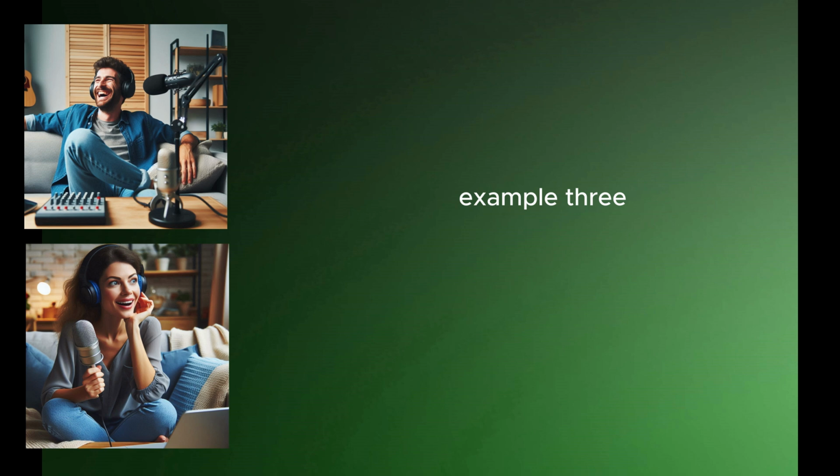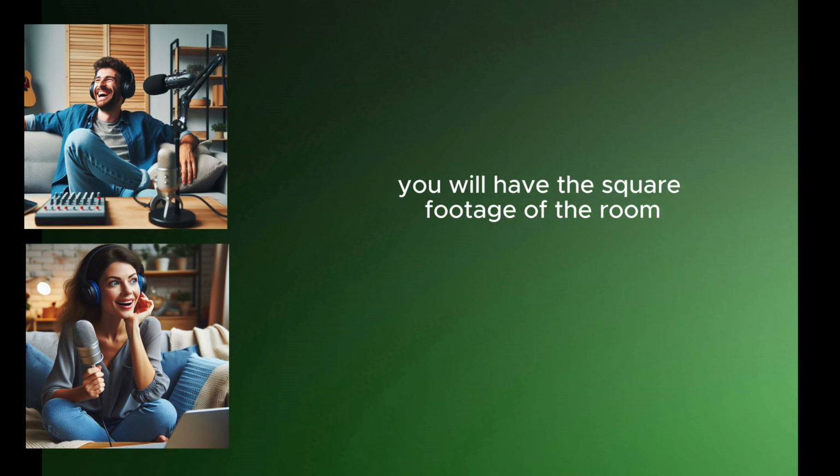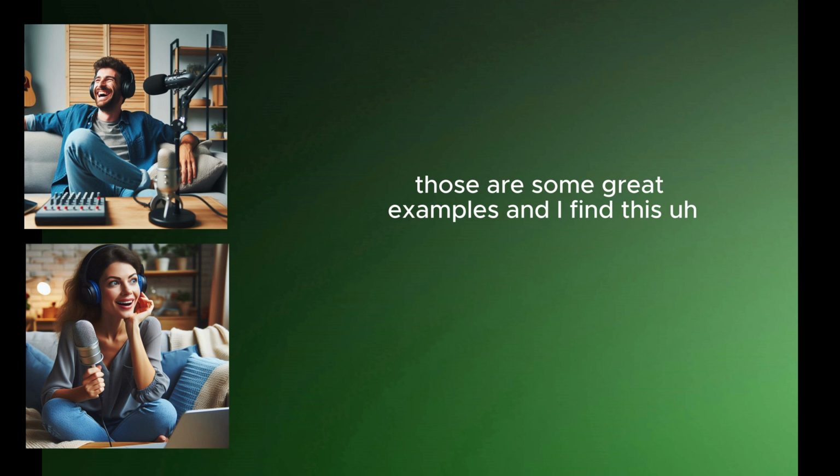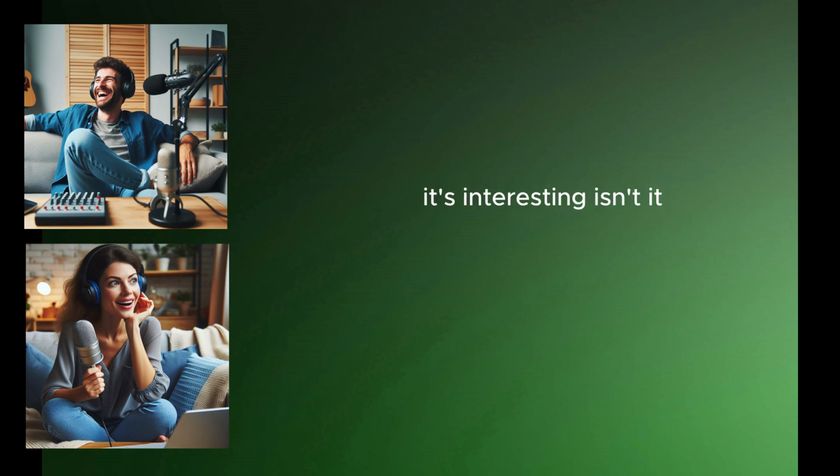Example 3. If you multiply the width of the room by the length, you will have the square footage of the room. Those are some great examples. And I find the ending of this word, footage, interesting, isn't it?